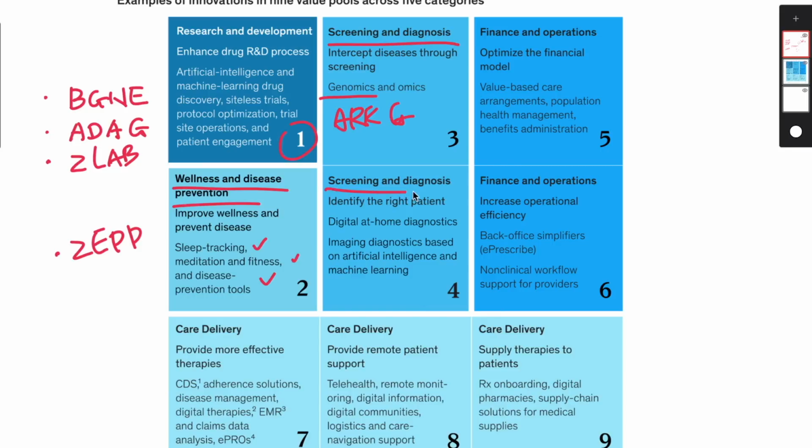Number 4, screening and diagnosis, mainly digital at-home diagnostic imaging devices based on AI and machine learning. And again, one of my favorites, ZEPP. It's working on that, and they have made some original inventions, which makes me more bullish on ZEPP, like the launch of the MRI machine and the feature in the smart devices to test blood pressure. So I think it's a good breakthrough, good progress in this field.